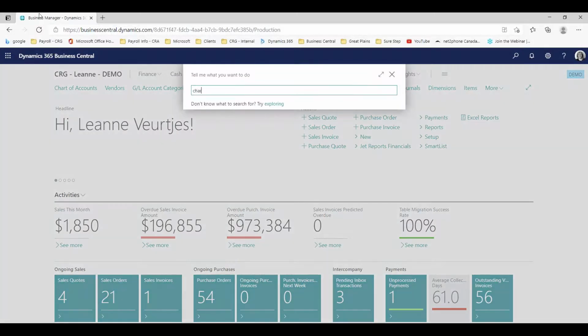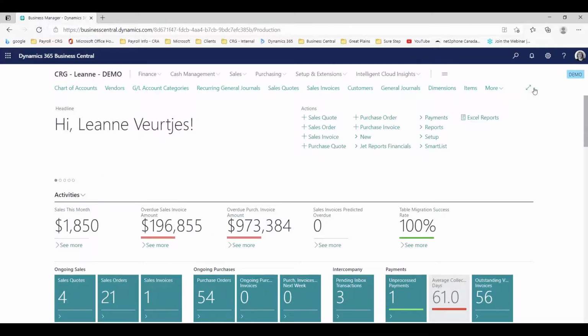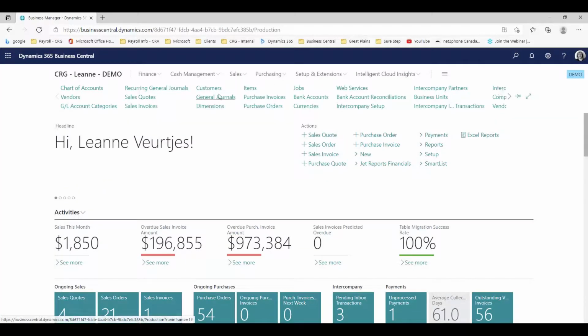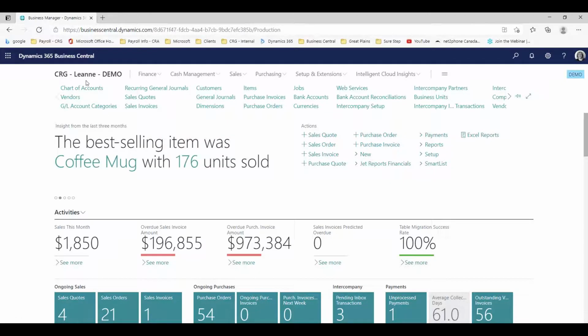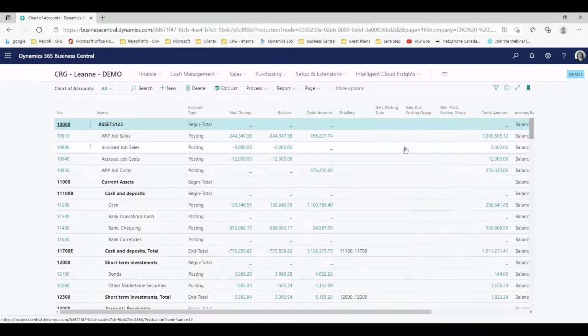You can also access other reports. There's reports and analysis here. I can bookmark pages. So there's actually a little bookmark toggle here. And if I actually bookmarked this item, this will now show up in my bookmarks that I have here. So all of these items here have come because I've bookmarked them. So now let's take a look at the chart of accounts and how that's structured in Business Central.